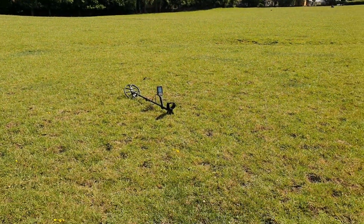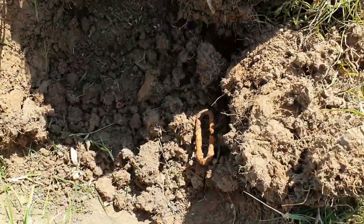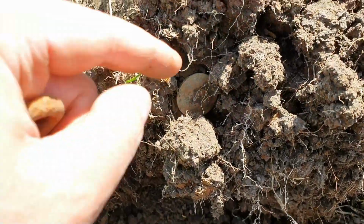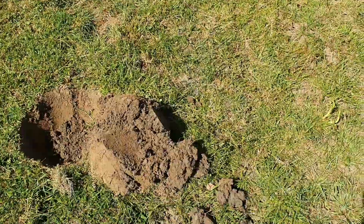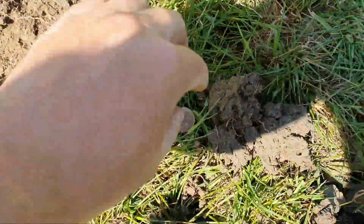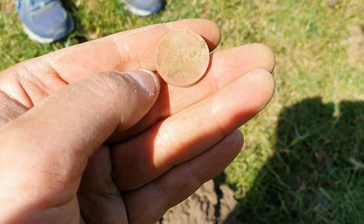A scorcher today. Thought I'd got a 2p signal. I pulled out this bit of iron, but the 2p signal was in there, and it is 2p. Spendable. Another coin though. She's forgotten what signal this one was, but it was an 86 on mine on the ORX, and it's an old school quid. It's been there a while. Spendable.